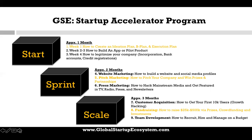And then when you get into the sprint phase, it's talking about how do you market yourself in the digital age? How do you pitch yourself to all stakeholders, whether it be customers, investors, partners, or media? How do you hack the media? Because nowadays, it's very crucial that you're able to market yourself and brand your story to be able to get featured in mainstream press. And finally, scale. How do you monetize, get your customers, get funding, and of course, build a team around your company?